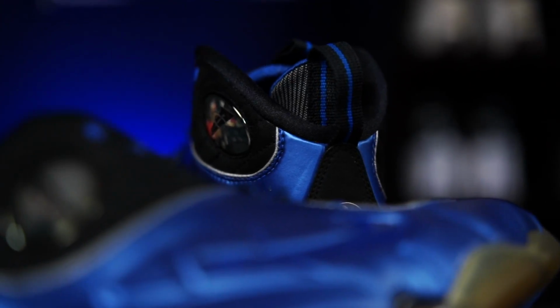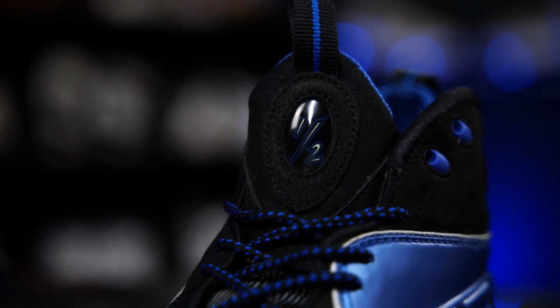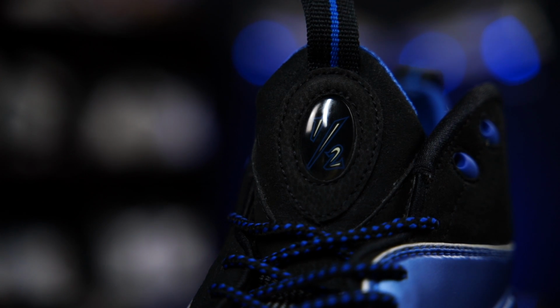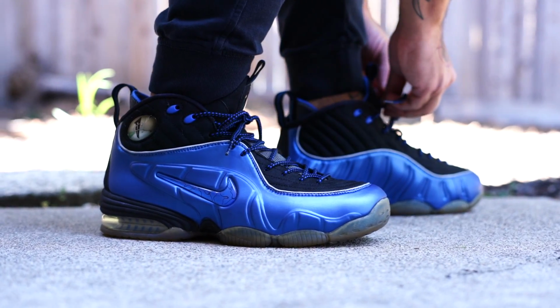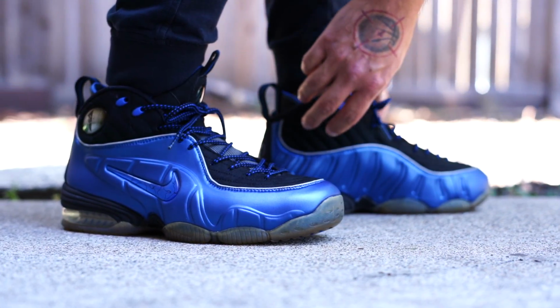And then the internal booty could be from almost any penny, because they pretty much all had them except for the Penny 2. Penny 2 just had a tongue, but the tongue did look like this. So this is the Penny 2's tongue. Instead of having the 1-cent penny logo right there, they have the half logo, but still in that font, which is super dope. And it's got the pinstripes right there for the Orlando Magic jerseys. This is the embodiment of a hybrid, man. You know, it's got a little bit of everything and it all actually looks good.